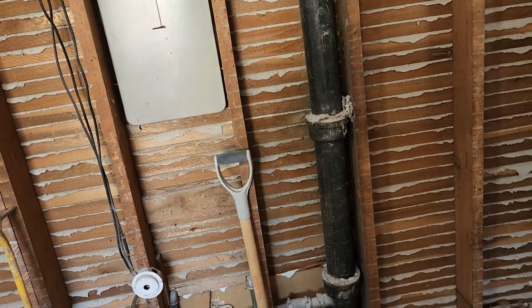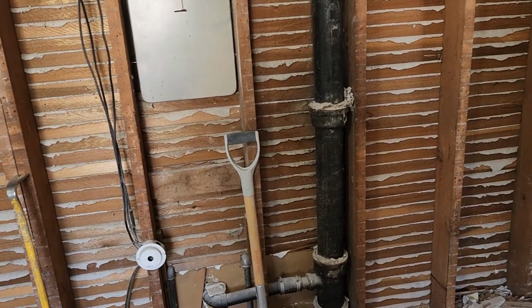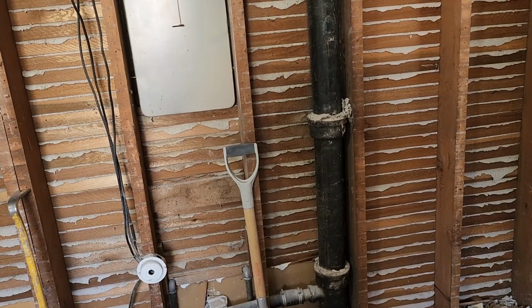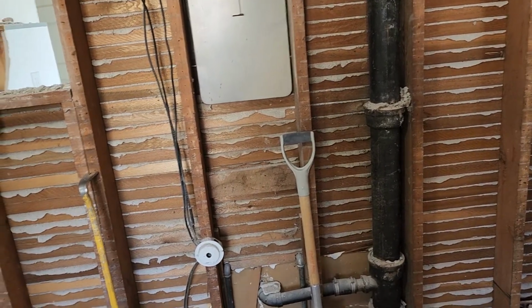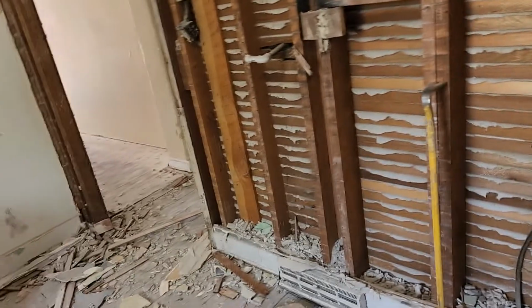I will be updating and putting in a new plastic vent pipe, getting rid of all that cast lead joint piping. Be redoing the whole entire bathroom, so that will be all new. Get rid of the cast iron pipe.